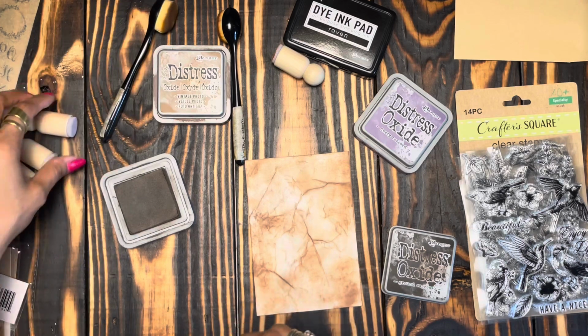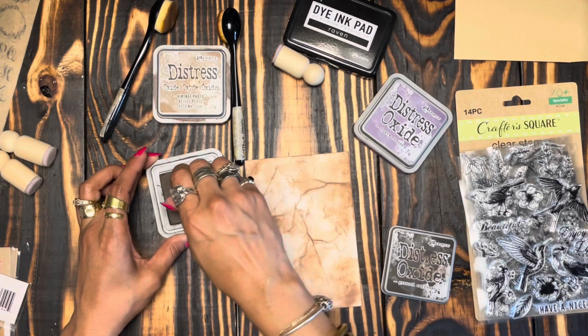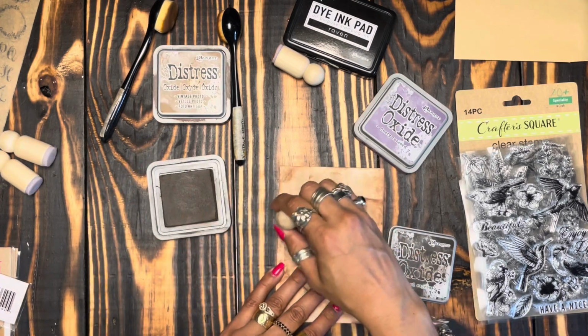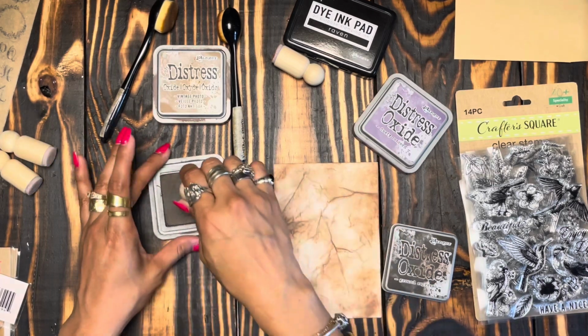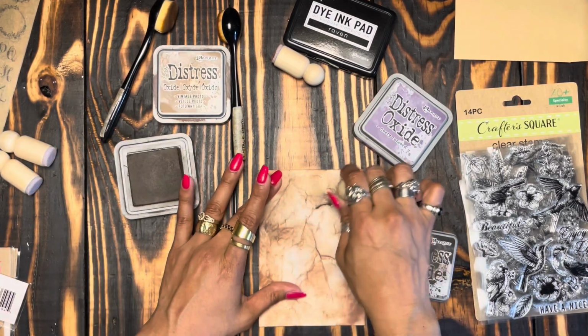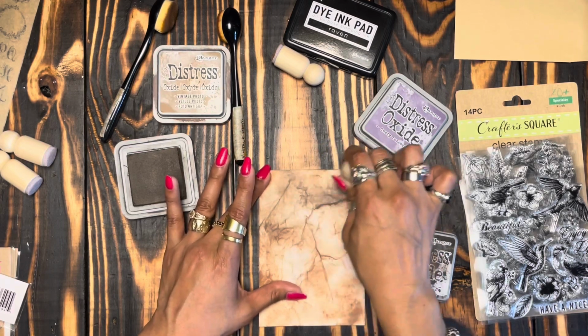All right, so we'll take one of the little dowels with the Ground Espresso, and we will just go over these high points with a little bit of pressure. And blend it all out.